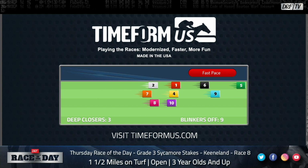They have one of those Maker horses, Big Agenda, out there on the early lead. This horse is stretching out in distance. He has shown some speed going shorter distances, so it wouldn't be that big a surprise to see him out there on the early lead in this race. How fast he has to go to get there, I guess we'll see.